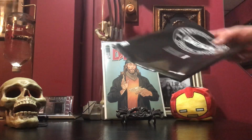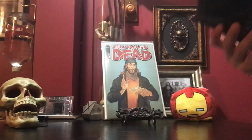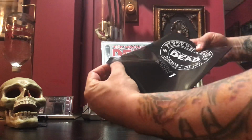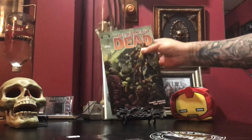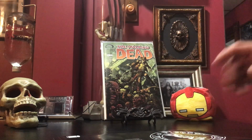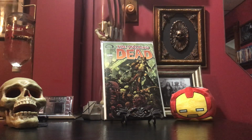So up till now, we've seen every comic's been upside down in these guys. So let's see how this comes out. It's in there a little tight, so be careful, we don't want to... oh, there it is, here it comes. Oh, it's a regular cover. But we got a Walking Dead number one regular cover of the David Finch. Now there's another cover too, that's just a regular Walking Dead reprint number one. But this is the David Finch cover, and it's pretty sweet.